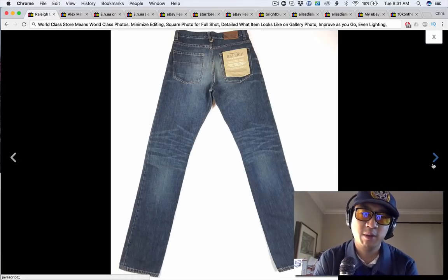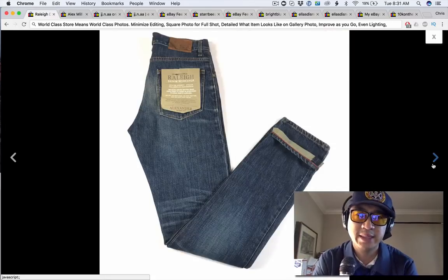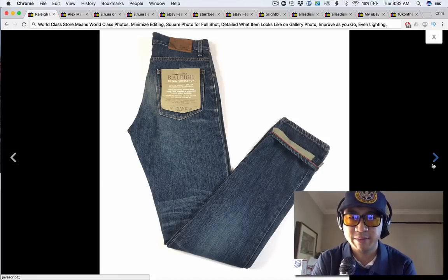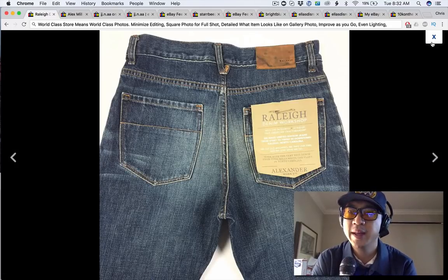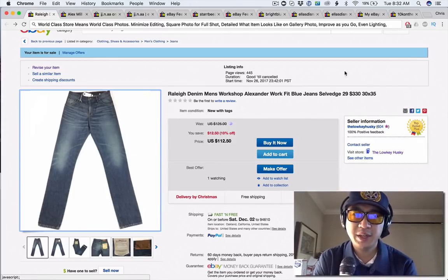Also, I think you can tell by scrolling through the photos that these are not stock photos. So in my opinion, really well taken photos of the item sell better than stock photos, but again, it depends. You're selling the dream sometimes and you want to have a fancy model if you're selling clothing, but I want you to minimize editing. I want you to have a square photo so you can fully see the item.